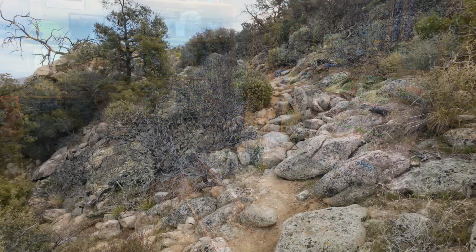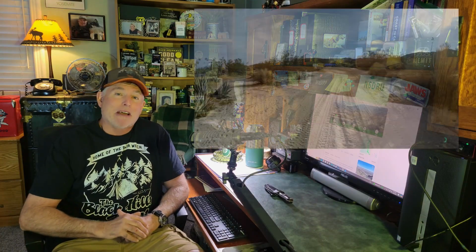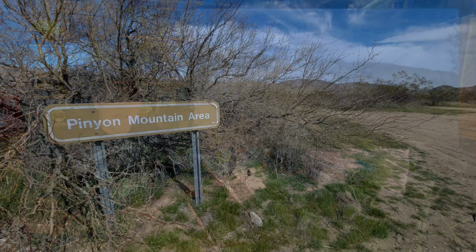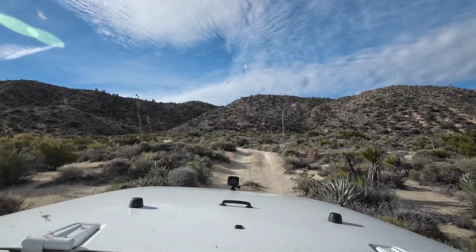It was a tough hike. It was a steep hike in sections. Half the adventure was just getting to the trailhead because I had to drive about 5 miles down Pinyon Mountain Road, which is more of a wash area in spots, sandy, narrow. It was rutted in sections. Had some boulders. I had to negotiate, but having a Jeep, I made it no problem.